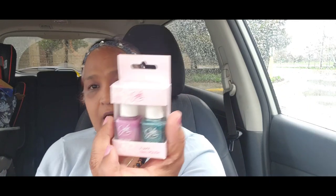Then I found this that says, okay, Julie Nail Polish, and I absolutely adore these colors. And let me see, because the colors are usually inside. So let's see if we could figure out which one this is. Dream I'm Pretty. Okay, Dream I'm Pretty. I'll take that.